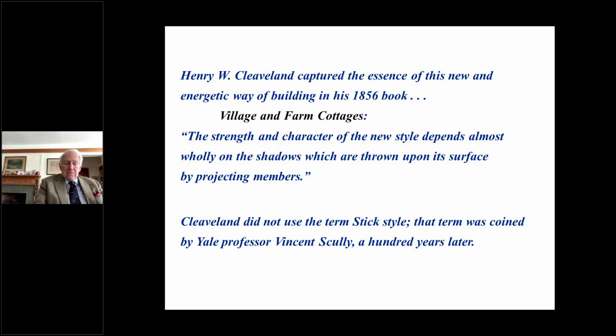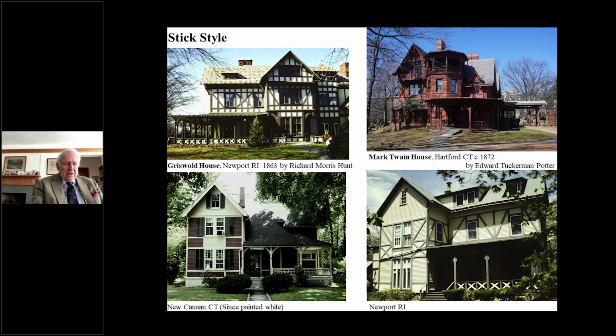Cleveland did not use the term stick style. That term was coined later by Yale professor Vincent Scully, who also, 100 years later, was the one that coined the term shingle style. So let's take a look at some of these. The General Griswold house in the upper left. Mark Twain's house in Hartford. Lower left was a house that's since been painted white, which is a shame, but I took this picture a long time ago in New Canaan. And then the picture on the right, lower right, is in Newport.